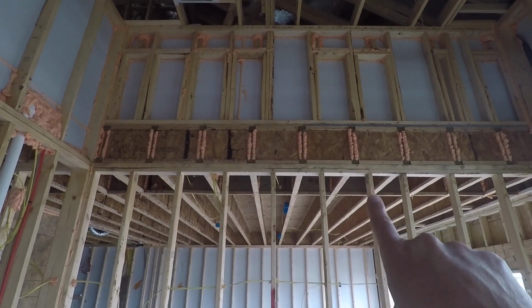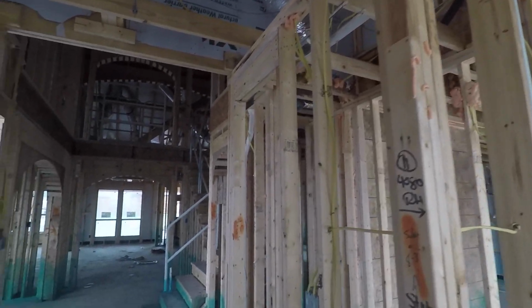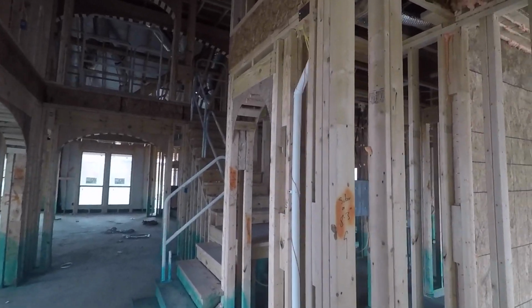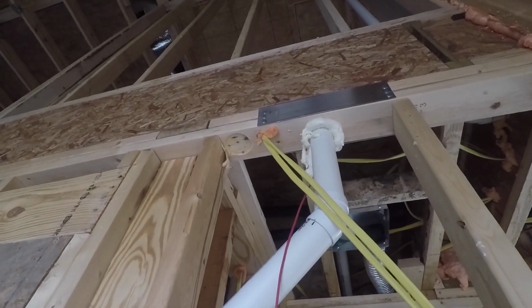Can you see the vertical I-beams? They've even sealed in between there. Everywhere air could penetrate, they are sealing. Let's look at some detail work. Can you see even the little holes around the wiring get sealed?